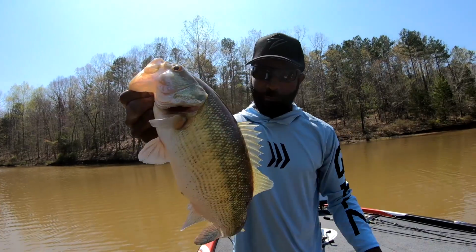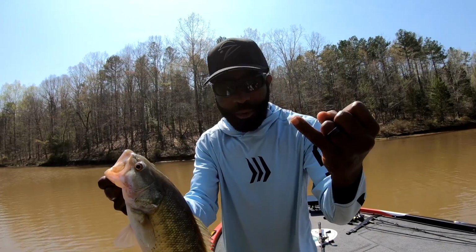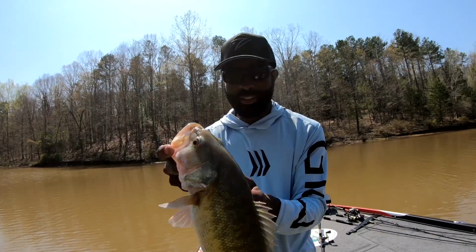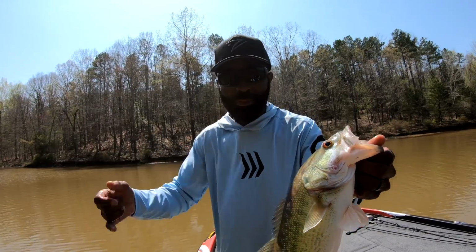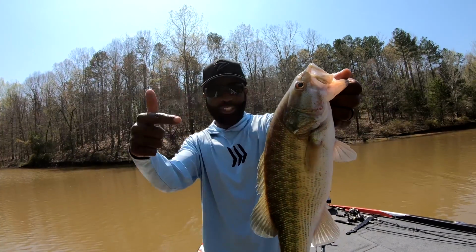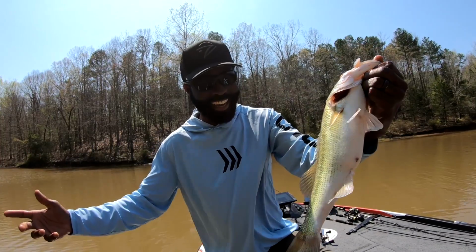Springtime, everything bites. As you can see, they bite a spinnerbait, they bite a Ned rig, they'll bite a jerkbait. It's probably nothing that you're gonna get in your mystery tackle box that's not gonna work this time of the year. So get out there, go fishing. It doesn't matter. Stained, muddy, clear water, it doesn't matter. There's so many fish to be caught. It's just an awesome time of year to be fishing right now.